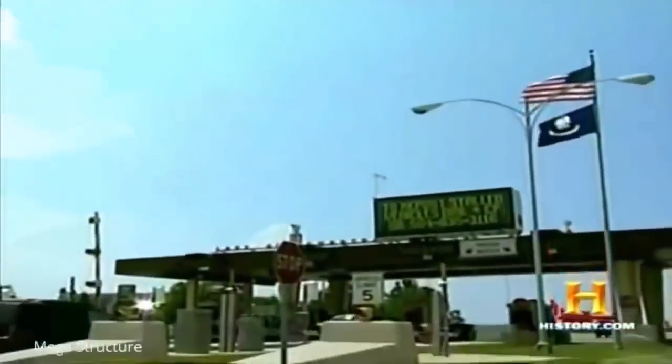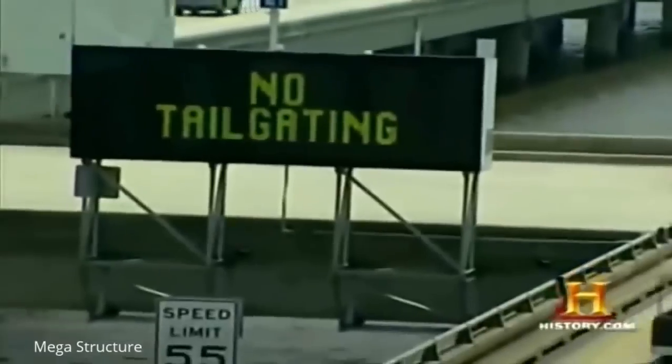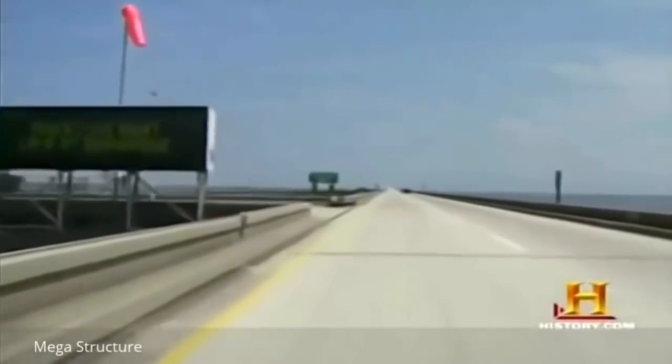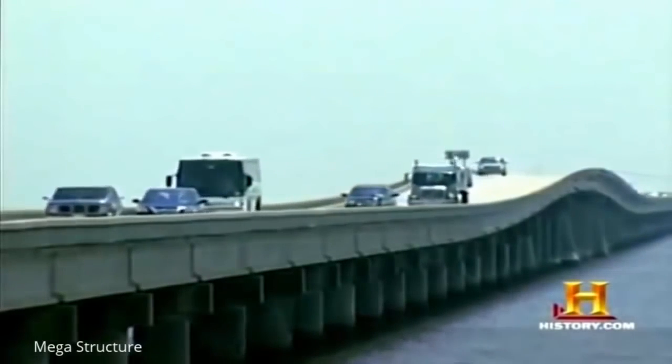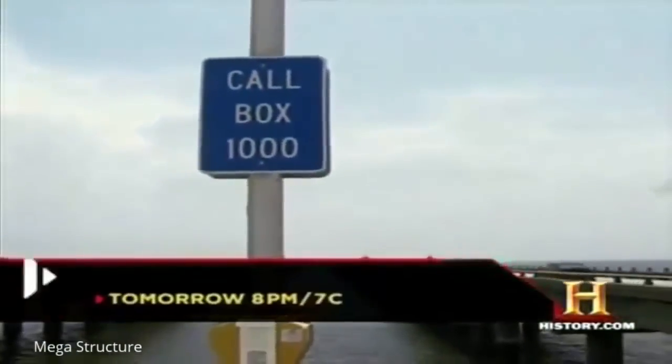A $6 million 15-sign message board system warns motorists of traffic conditions. Instantly, the signs would then change and say there's a breakdown ahead, merge left or right, whatever the case may be. And we also have our own radio station, and we're able to tell our motorists to tune to that station, and we can give them safety information and instructions. 102 call boxes line the bridge in both directions.